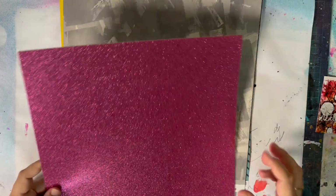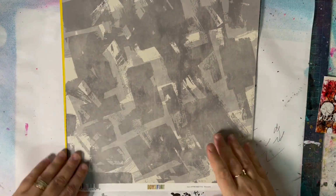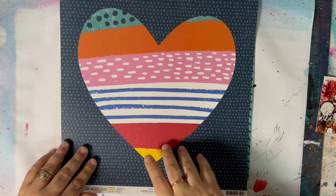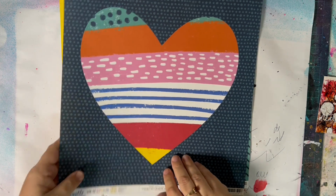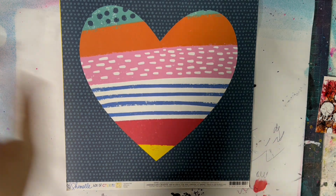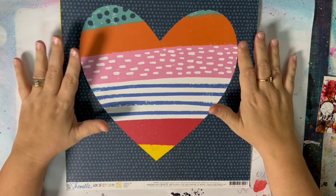I got some glitter cardstock because I was intending to punch out some little hearts and things. This is another one of the boys fort. Not so much that side, but I got this side. If you're new to the channel, I have two boys, a 15-year-old and 11-year-old, and Ruby is my 2-year-old daughter. So I have a lot of boy collections. I'm starting to get a few more girly ones because I do a lot of pictures of Ruby.